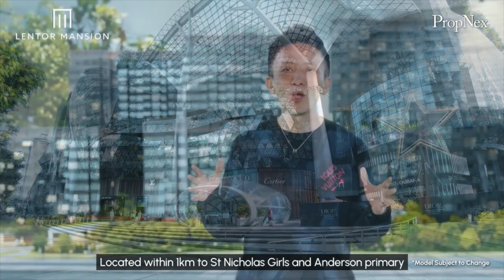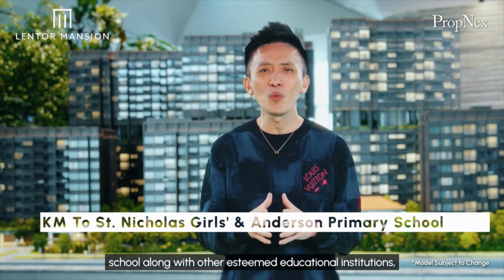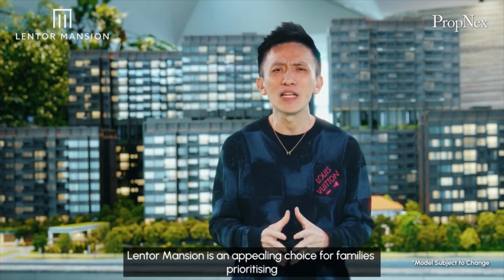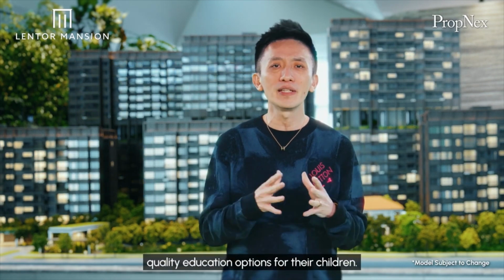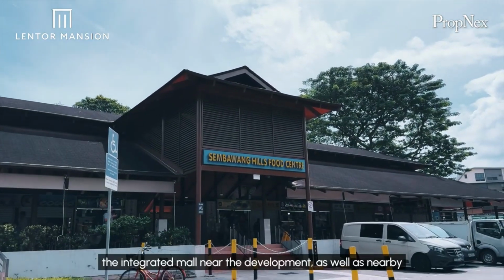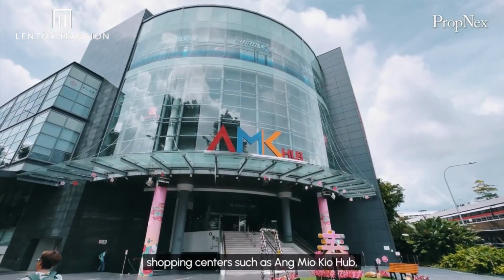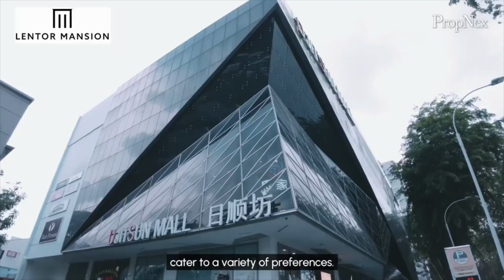Located within 1 kilometer of St. Nicholas Girls and Anderson Primary School, along with other esteemed educational institutions, Lentor Mansion is an appealing choice for families prioritizing quality education options for their children. In addition to the culinary delights at the nearby Sembawang Hill Food Centre, the integrated mall near the development, as well as nearby shopping centres such as Ang Mo Kio Hub, Jubilee Square and Djitsun Mall cater to a variety of preferences.